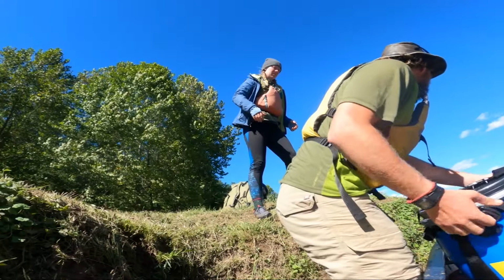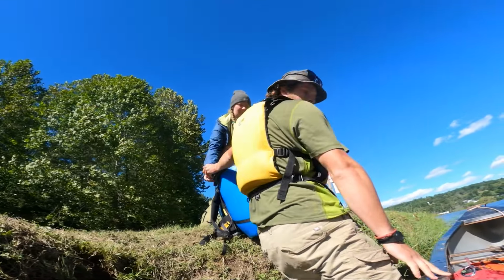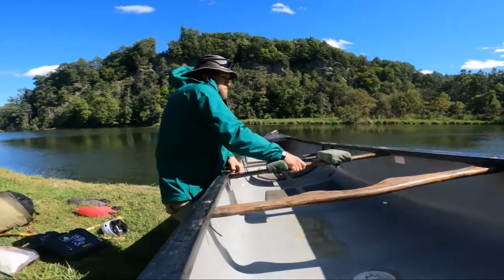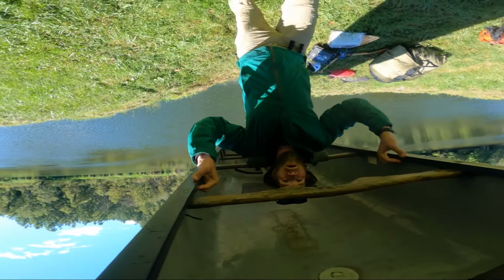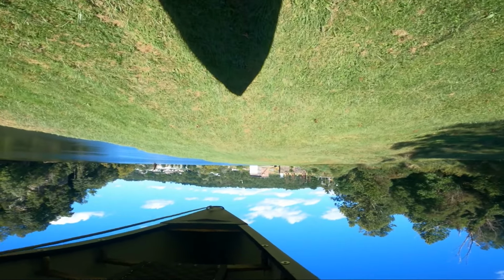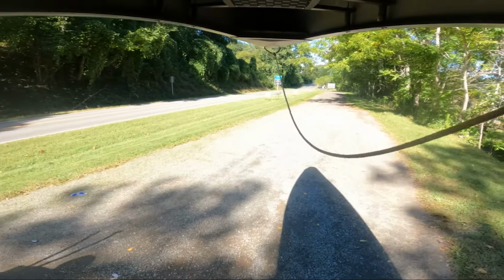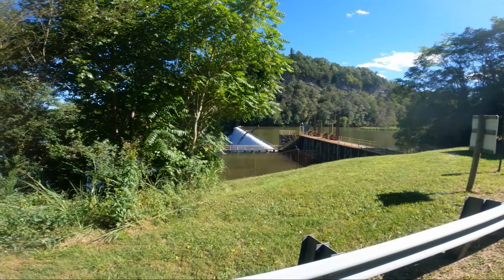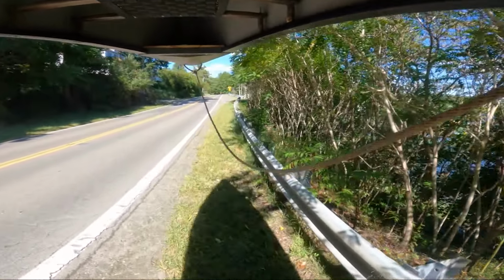Got it? Yep. I got it. You got it. I got it. Phew. There's the Fry's Dam. Here we are making the portage along the road.